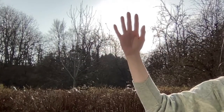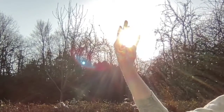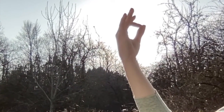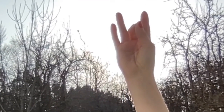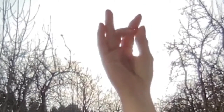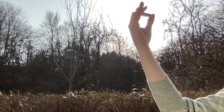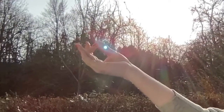The Shuni Mudra is formed by touching the tip of the middle finger to the tip of your thumb. It helps to encourage compassion, understanding, and patience towards others. Shuni Mudra helps negative emotions turn into positive ones.